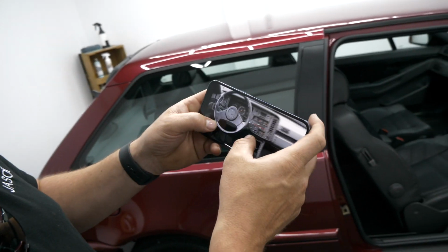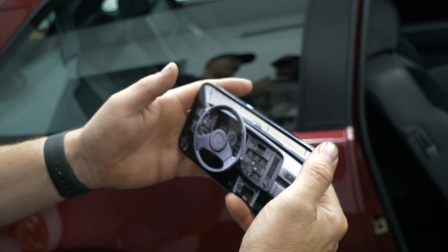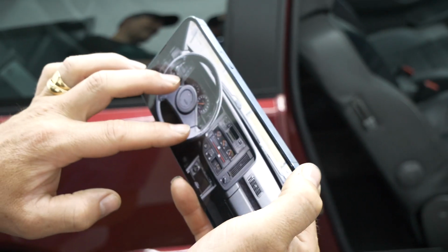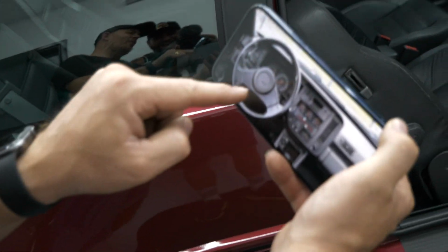Right, so here we go. That's the original pre-airbag steering wheel. Look at these little thumb bits I'm talking about. That is the coolest thing. That is so ugly, it's cool. But with a round dial as well.